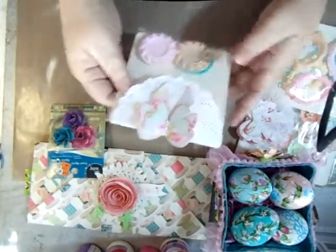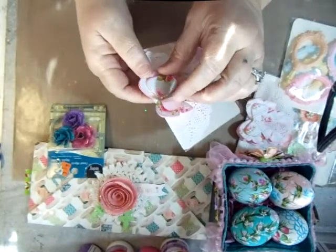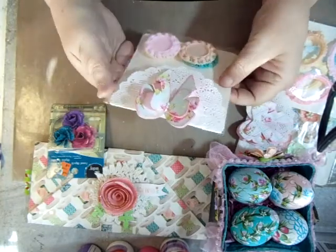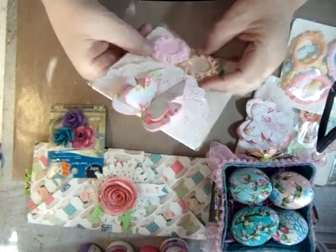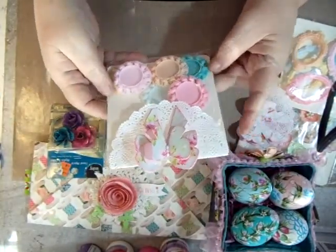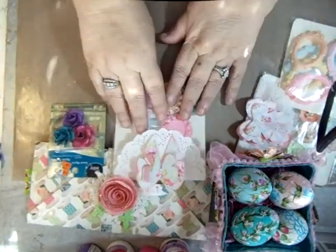And then look at how pretty she packaged these. It's just beautiful. Look at these bows. I don't know if she has a punch for these bows or what, but they are gorgeous. And she made them dimensional. And it looks so feminine and soft and beautiful. And then she put these cabochons in here. And there's all kinds of just beautiful pastel colors. And oh, they're just gorgeous. Just beautiful. Thank you, Atelis. Those are just really, really pretty.